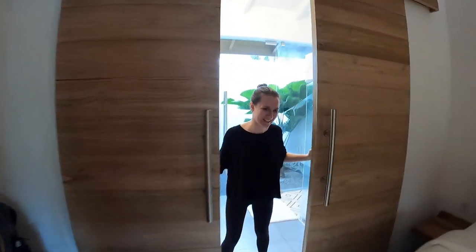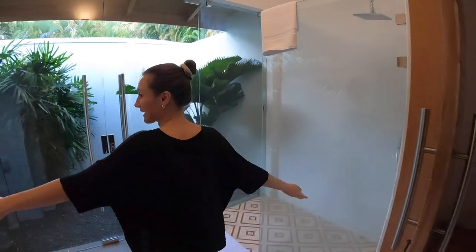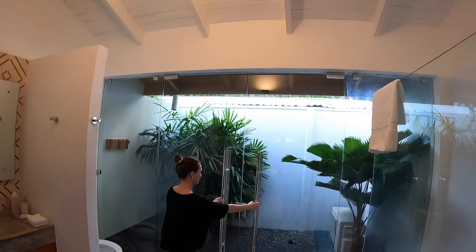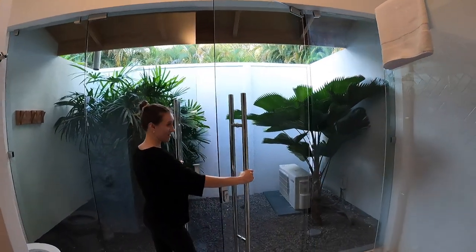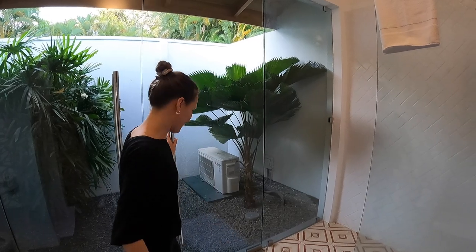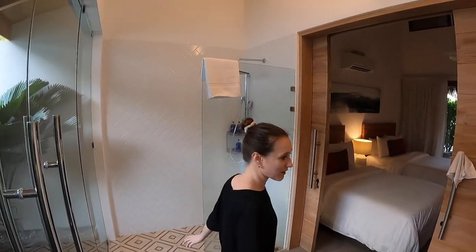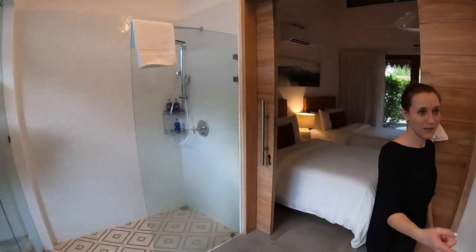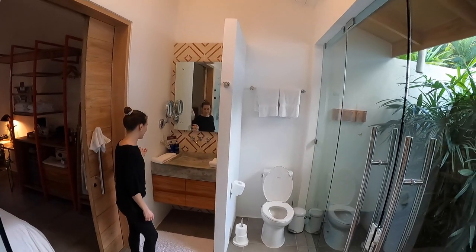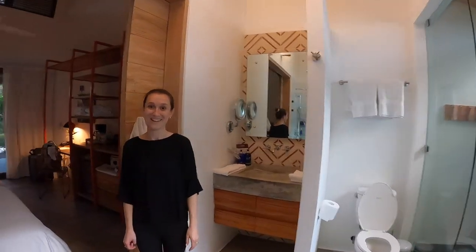So it has a little lock on the inside, so that way you can get your privacy if you need it. But look at this open bathroom. All the natural light coming in, which this does open too, so we do have access to this outside. I don't really know what we would do out there, but we have it. Nice big shower, toilet, nice sink area. Looks great.